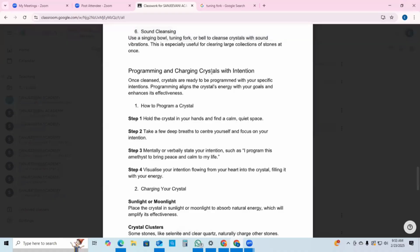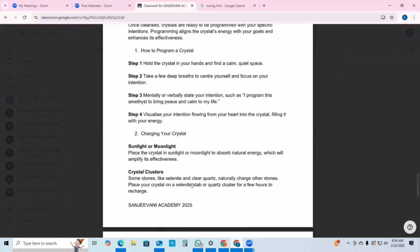So you program and charge crystals with intention. We went through the steps before when we talked about choosing your crystals and your intention. So this is what you're going to do. You will have your crystal in your hands and find a calm and quiet place. Take a few deep breaths to center yourself, and then focus on your intention. It depends on how you're able to do this, whether verbally or mentally, this is up to you. You state your intention, what you want to do and what you want to get from this. And then you visualize your intention, because this is the ending point. This is where I want to end up, and this is where I want this crystal to take me. And you start using it.